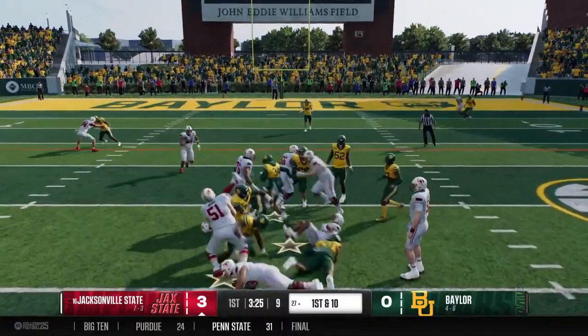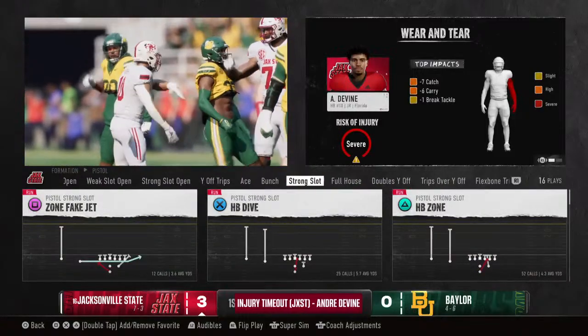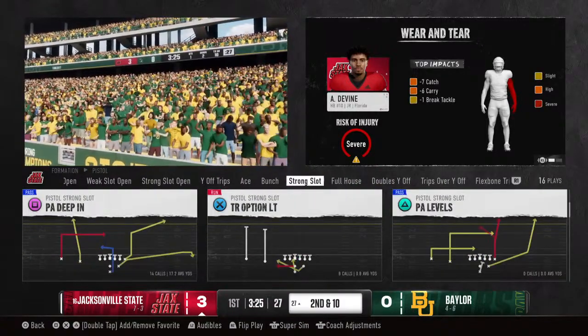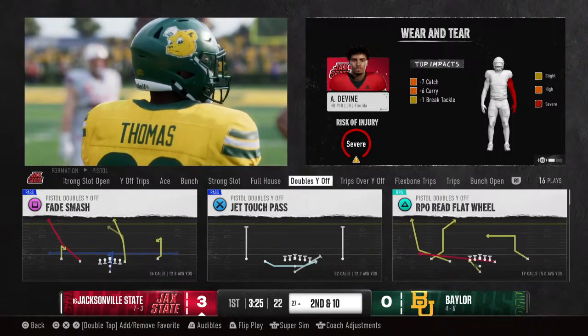Handoff to the lone back. And maybe they want to try somewhere else because there is nothing doing in the middle of this defense. Looks as if we have an injury on that last play, and we'll take a break to check him out.